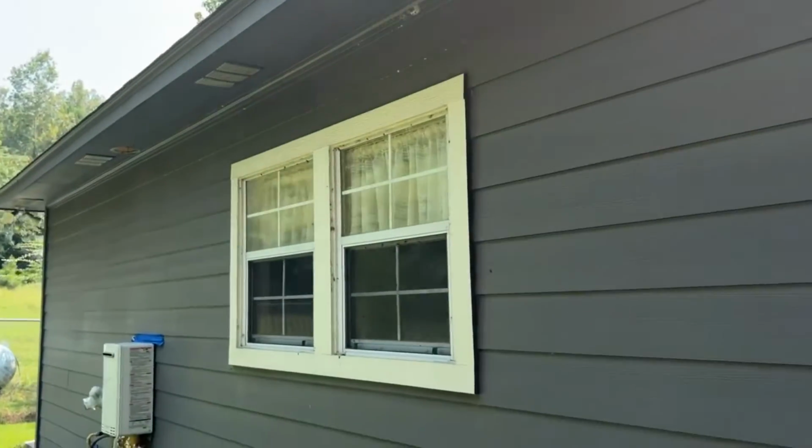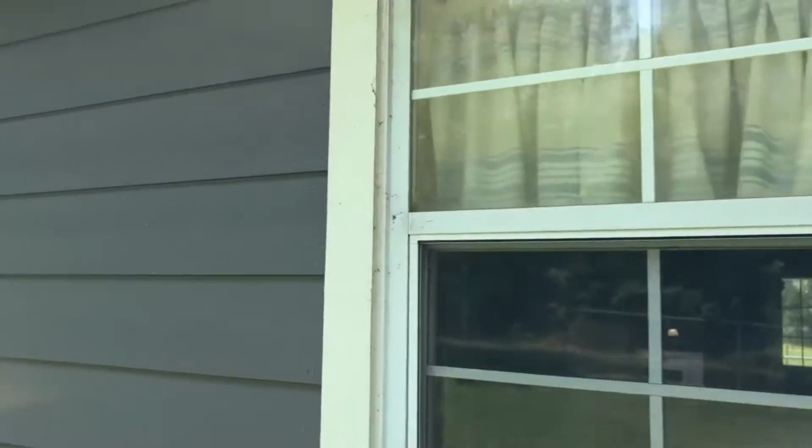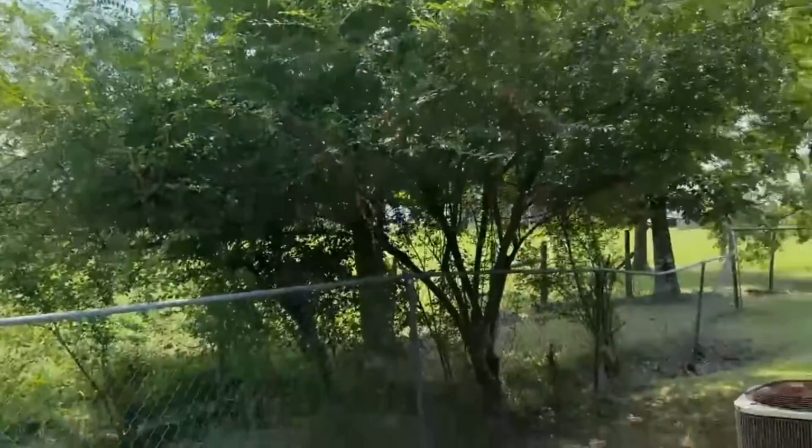Everything on the property, protection is taken care of. Got a lot of spiders up there around the window. I think it's a water heater. Property protection taken care of. More spider webs.